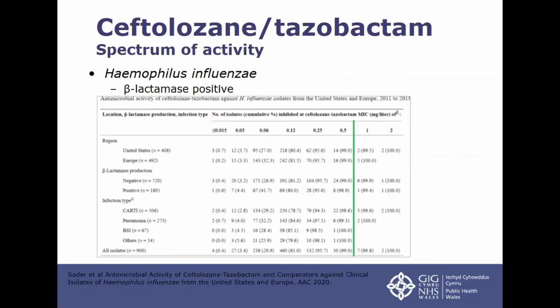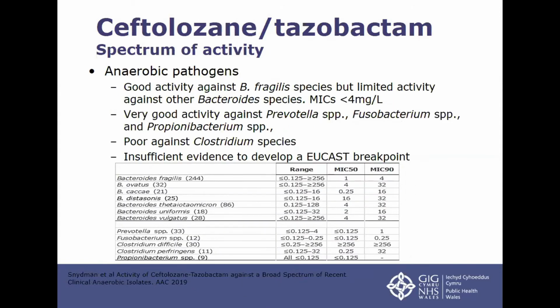It does have activity against Haemophilus influenzae, even those with a beta-lactamase. And this SENTRY surveillance program is a worldwide surveillance. It looked at 900 Haemophilus influenzae. Some were beta-lactamase susceptible, some were beta-lactamase positive. But it doesn't matter about the beta-lactamase because about 98 to 99% were susceptible. And these come from all kinds of infection types. So that's quite a nice drug for Haemophilus influenzae.